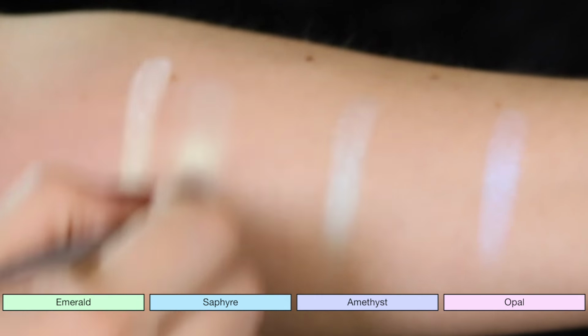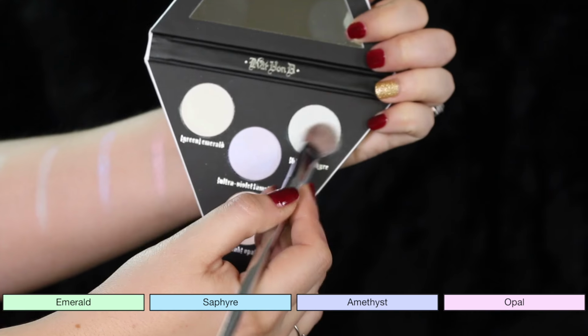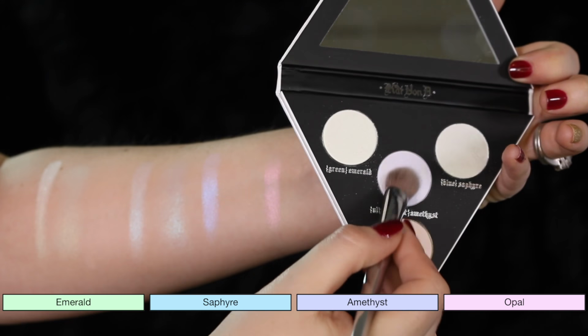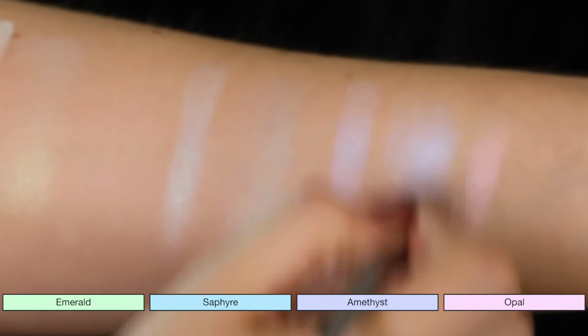This is the Real Techniques Bold Metals eyeshadow brush. I really love it for packing on color, so that's why I use this brush. There's lots of brushes you can use for swatches. This is just my favorite. Personally, I feel like they go on very nicely with a brush. I don't see much difference between a brush and the finger swatches.